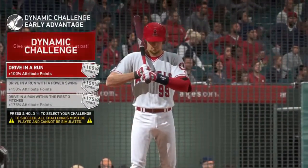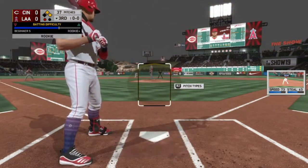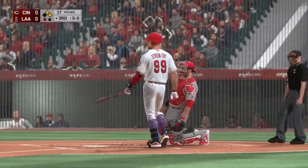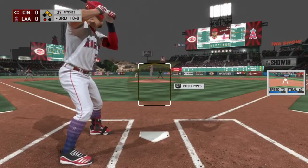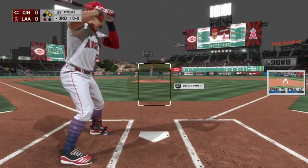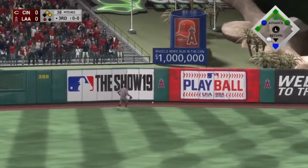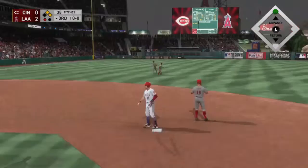The batter, number 99. Second base. And let's drive a run in. Okay, there are 2 on, and 1 out. Runners on first and second. So let's see if we can get on here. And there we go, and that's going to be at least a double. Two RBIs. We're up by 2.